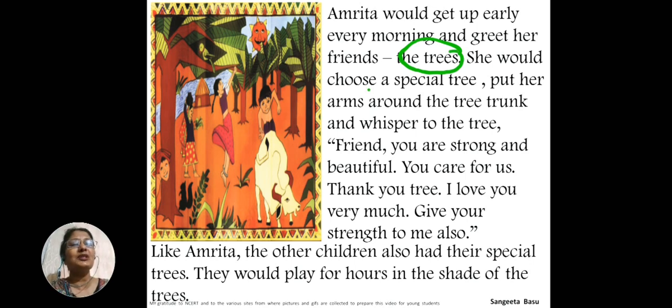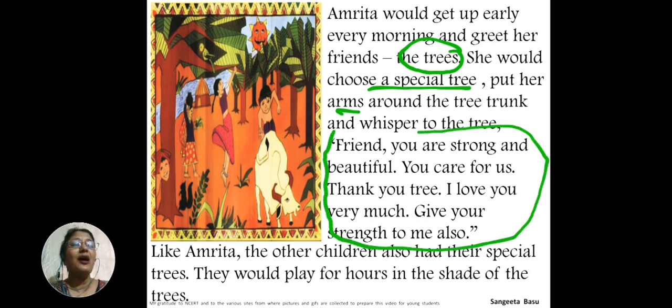Okay, she would choose a special tree, put her arms around the tree trunk and whisper. Whisper means to talk in a soft voice. What did she used to say? She used to say, "Friend, you are strong and beautiful. You care for us. Thank you, tree. I love you very much. Give your strength to me also." So that is how it shows how much Amrita loved the trees.